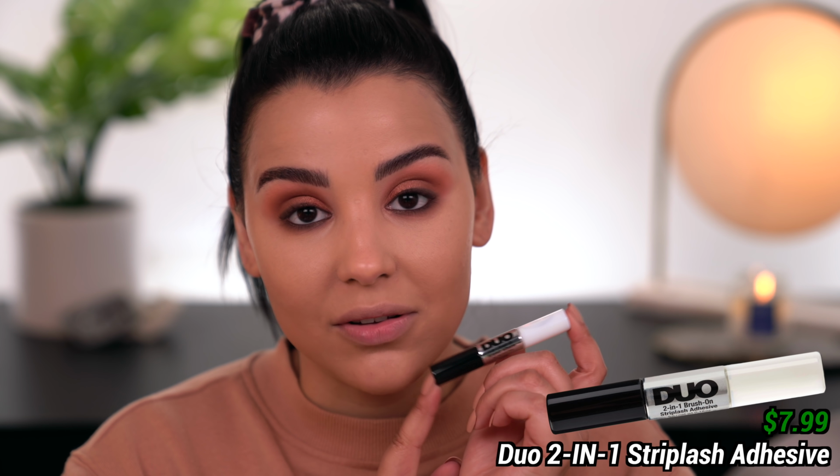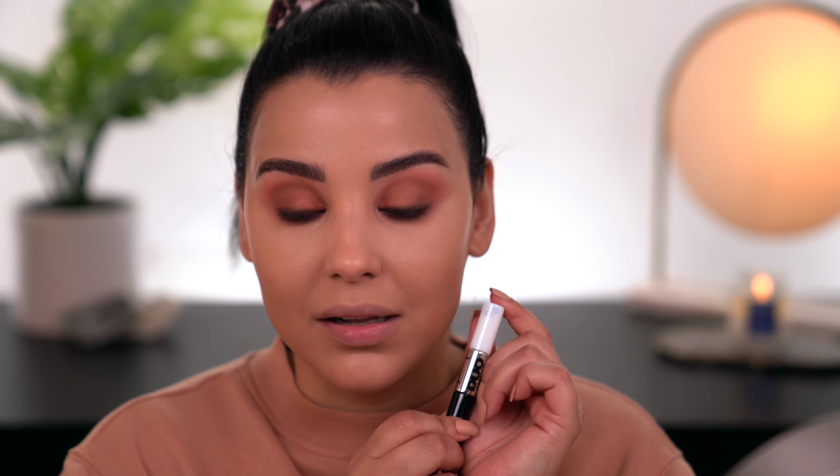And the glue I'm gonna use is this one right here by Duo. This also won an award. So on one end you have a clear lash glue, and then on the other end you have a dark lash glue, which is cool. I've never seen this before, so I'm eager to try it out. I love that you get 2-in-1 because I feel like I use dark adhesive for a completely different reason than I use clear. So that's really cool. I'm gonna pop these on and then I will be right back.